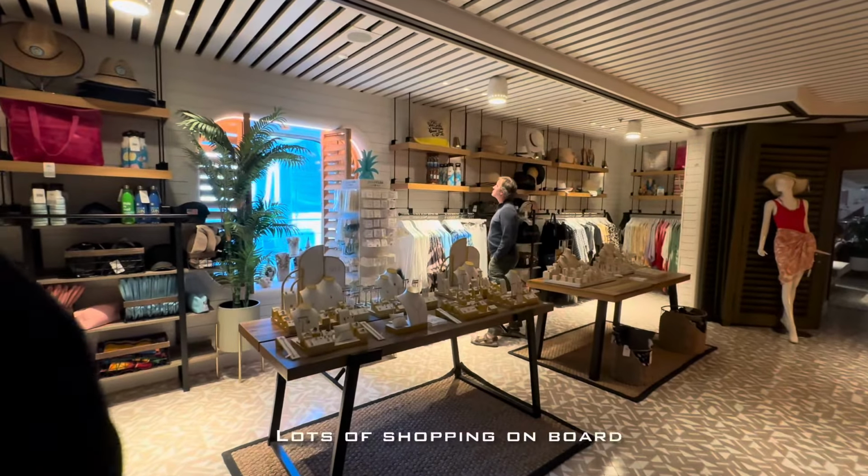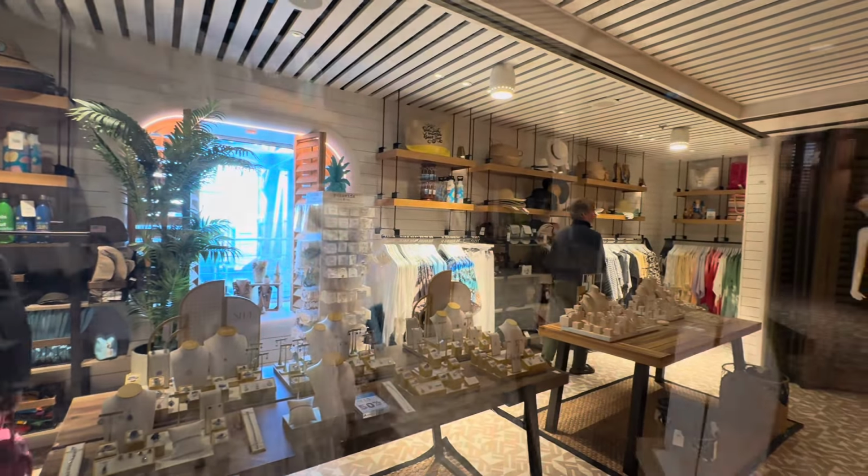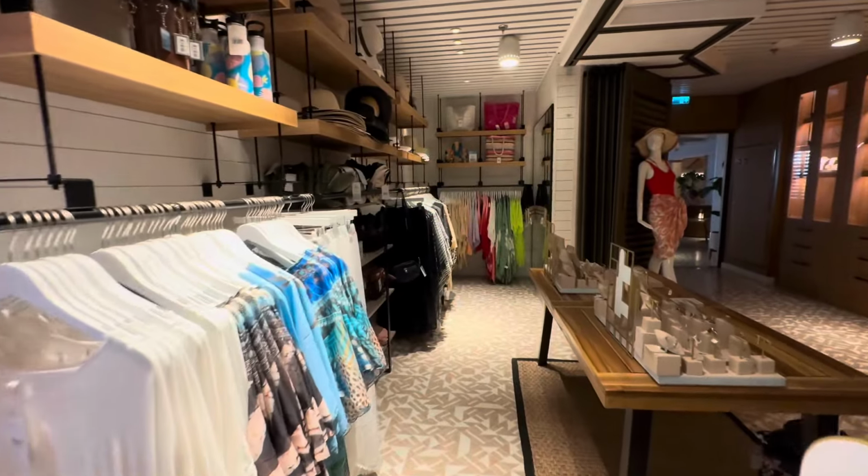And like any other ship, they have an entire shopping mall to choose from and a couple of boutiques with handmade tchotchkes.